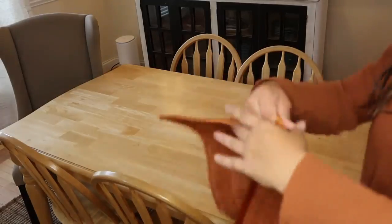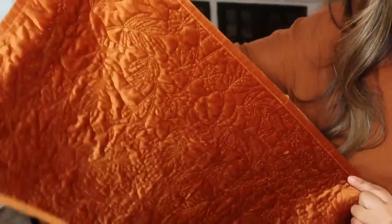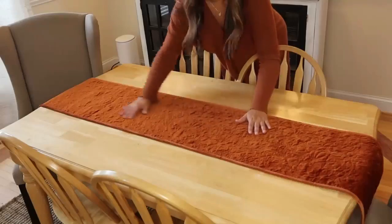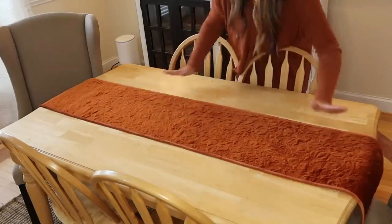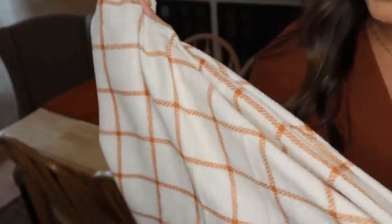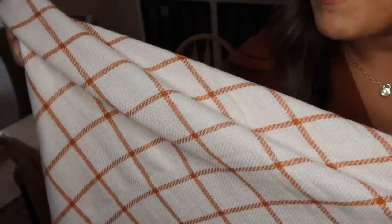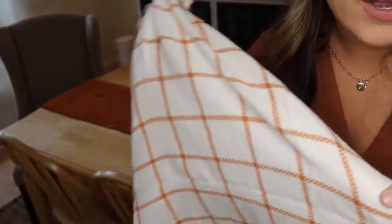So first, I'm just gonna place this velvet orange, beautiful, warm and cozy table runner right down the center. But I love the centerpiece we're about to add. So one thing I did pick up this year was this beautiful, it's kind of like a throw, I think they called it a blanket, but it came from the Target dollar spot. I think it was $3, maybe $5. But let me show you how we're gonna use this.